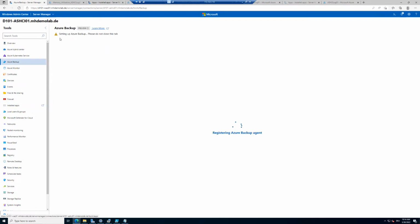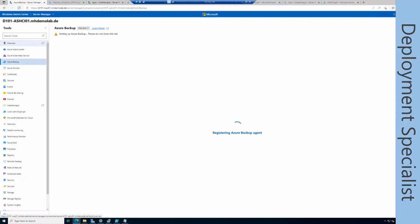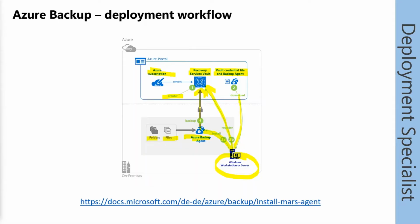So we have information here, setting up Azure Backup. Please do not close this tab. This is the reason why I opened a new one. And when we go back to the presentation and the steps, we can see the recovery services vault, step 1, is created by this wizard. I don't have to connect to the Azure portal and do this manually. Actually, the backup agent is downloaded together with the vault data. This happens actually. And then the backup agent is installed and registered.